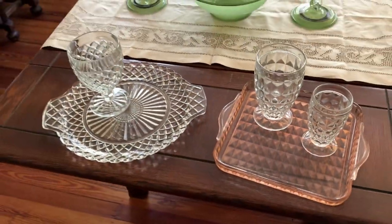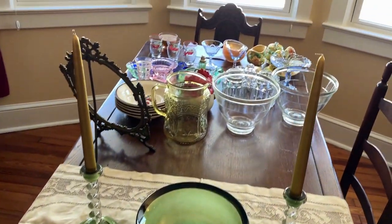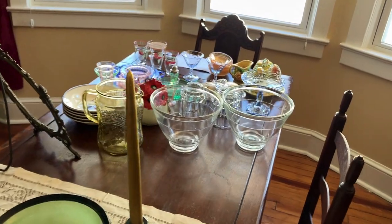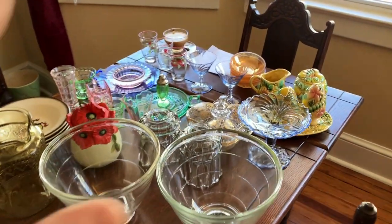All right, now have fun with that. Put that in the comment section down below, and I've got to finish that cup of coffee over there and get the rest of this beautiful glass listed so that you can go shopping in the old curiosity shop.